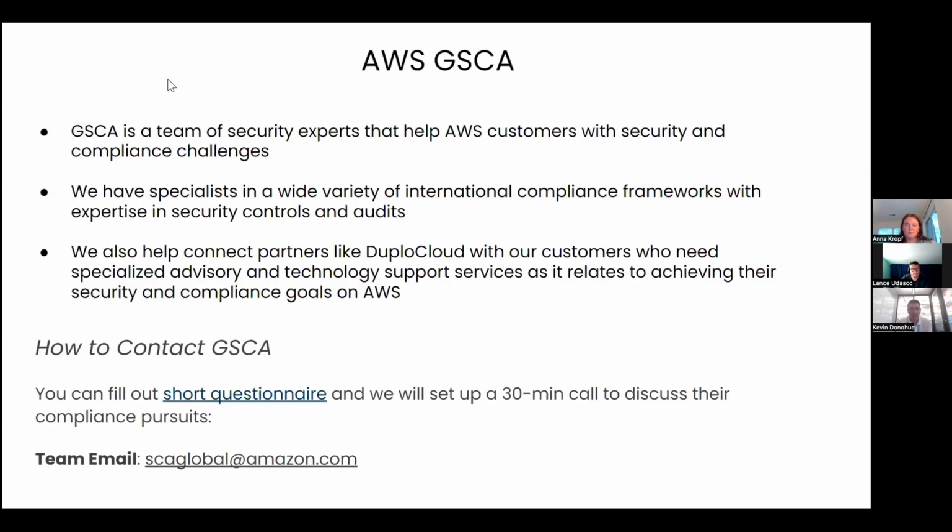So we're a team of security experts. Most of us have hands-on technical expertise from the implementation side of things, and especially in audits. A lot of ex-Big Four folks on our team, and then we, like I said, help connect with customers, partners like DuploCloud, who need specialized advisory and technology support services, and we also manage a variety of third-party assessment organizations as well. Whereas, like if Duplo is helping a customer out on the technical DevSecOps implementation side of things, we can then refer an audit partner there as well to help you achieve your SOC 2 or your ISO 27001. There's a short questionnaire that we'll link to and send out to the group after, but always happy to set up a quick intro call with our team and listen to any challenges or questions that you might have as it relates to security and compliance on AWS.